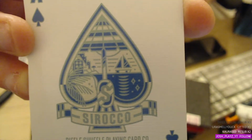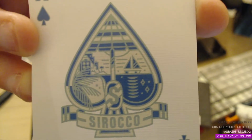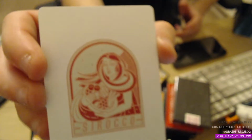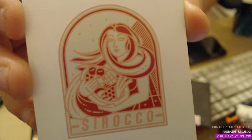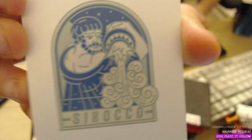So that boat's using sonar. From the looks of it, there's like an alien spaceship above everyone, and they're off home. That's what I get from that. There's one of the jokers, a lovely female, with their fruits in her basket. And then we've got a strong man, depositing wind into the world. And that is half brick box number one.